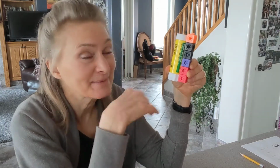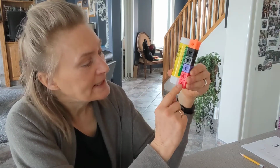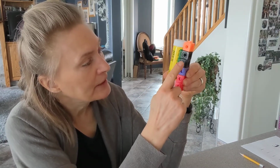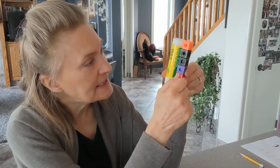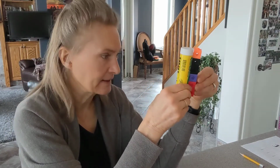My goodness, I make a lot of mistakes. I hope when you make mistakes, you can laugh too, because making mistakes is how we learn. So we have, let's count them. 1, 2, 3, 4, 5, 6 blocks. That's how long or tall this glue stick is.